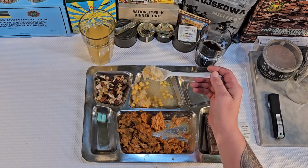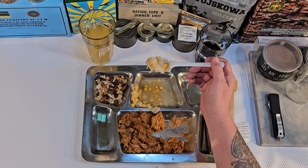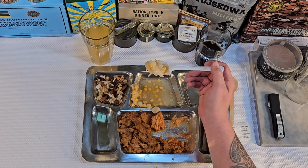You're absolutely amazing. So it's got to say something about the taste and quality of this side item that I haven't touched the sweet and sour chicken since I took the first bite.